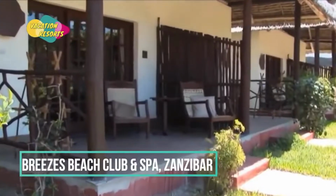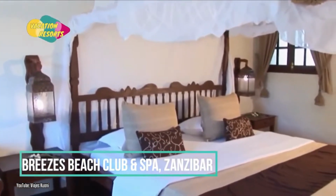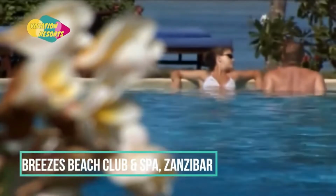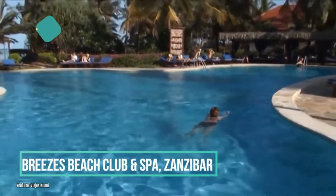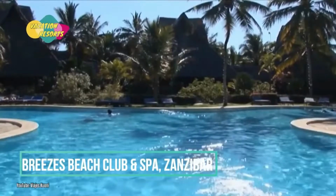There are three restaurants within the hotel, as well as private beachside dining for couples. There are two pubs and a coffee and tea lounge on the premises. The Frangipani Spa provides a variety of massages and cosmetic treatments in a Swahili-style environment with candles and spice-scented smells.